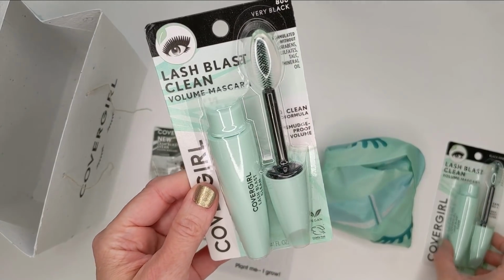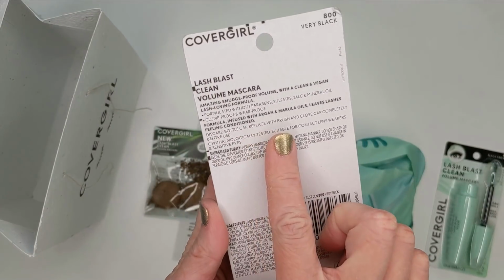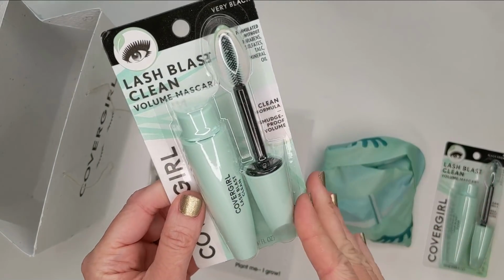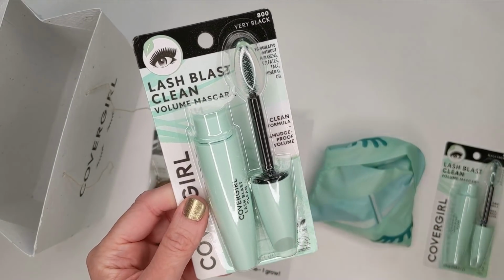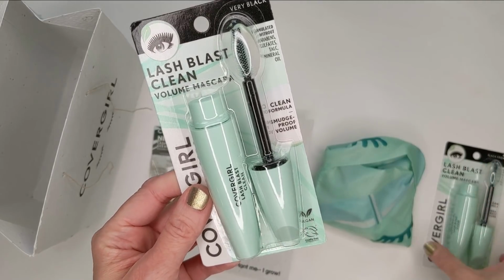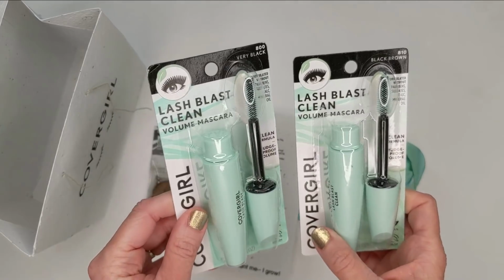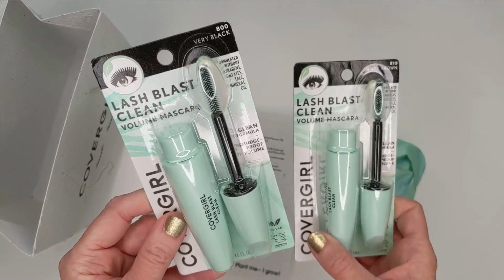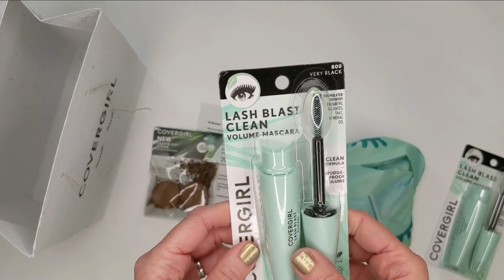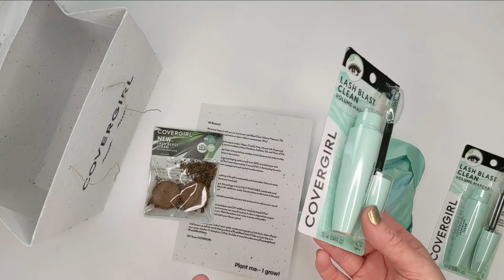This just says it's a clean formula with smudge-proof volume. It says that it has argan and marula oils to leave lashes feeling conditioned. So I'm wondering if this is going to be my type of mascara. I usually like a really big false lash sort of look, and this sounds like it might be more of a natural looking mascara, so I will definitely let you guys know. I'm just going to open one and test it, and I'll keep the other one aside for a giveaway in the future. But yeah, anyway, that's everything that Covergirl sent over, so I just thought this was so cute.